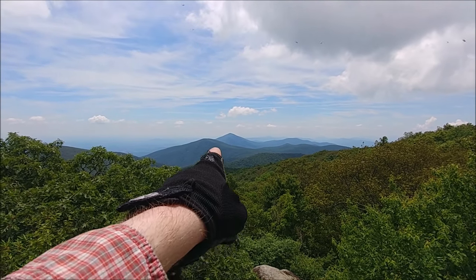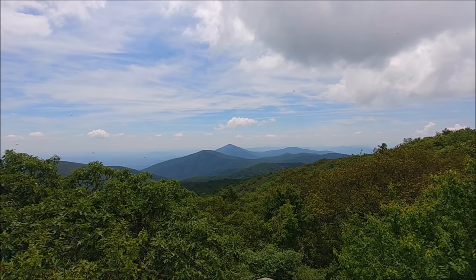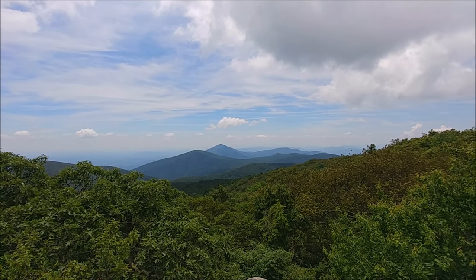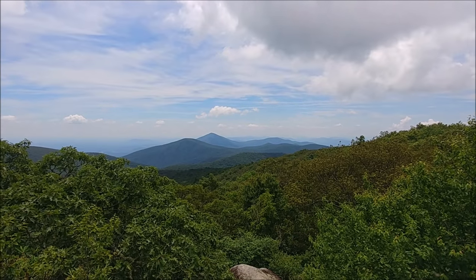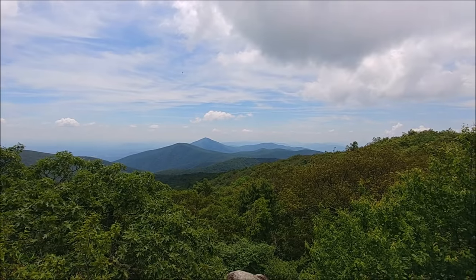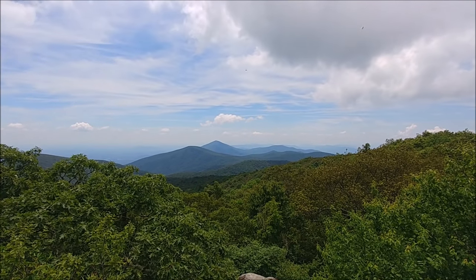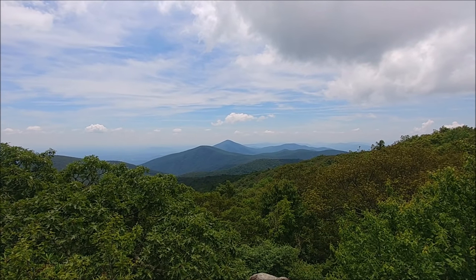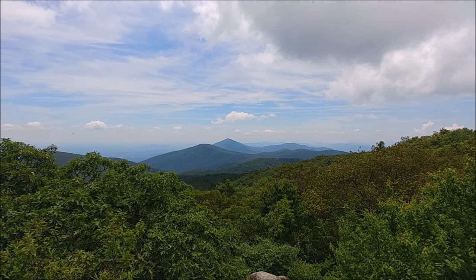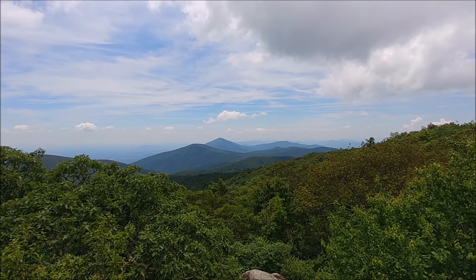But this pointy peak further south is Flat Top Mountain, which is one of the three main peaks of Peaks of Otter. On the right is the much lower Harkening Hill. Most people don't really think of that when they think of the Peaks of Otter. And on the other side of Flat Top, which you can't see, is Sharp Top Mountain, which is much pointier. And then everything else is pretty hazy in the distance.